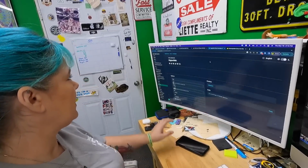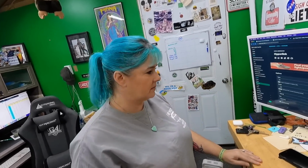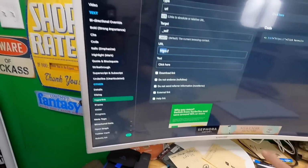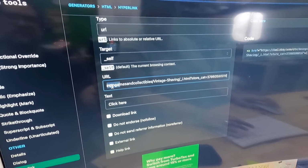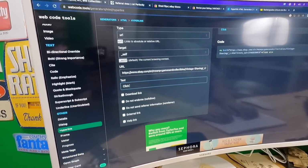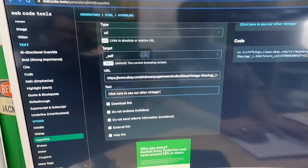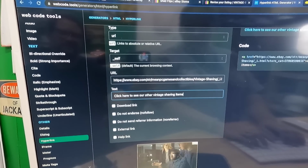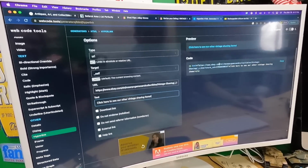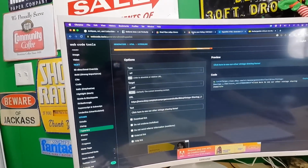Then we found this generator at webcode.tools, and we'll put a link down below in the video description. What you're going to do is come over here to where the URL is, paste in the URL you just copied, and then you can put any text you want right here. So, click here to see our other vintage shaving items, and this is what they're actually going to see. If you look underneath there, it created a code for us, so we're going to copy that code, and then go back to our listing.